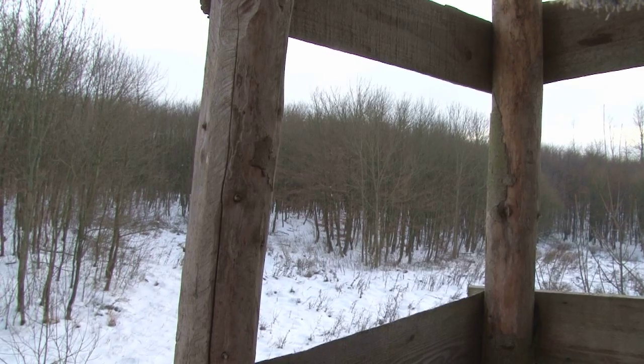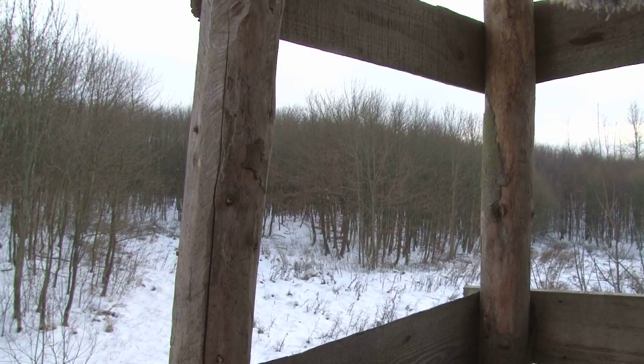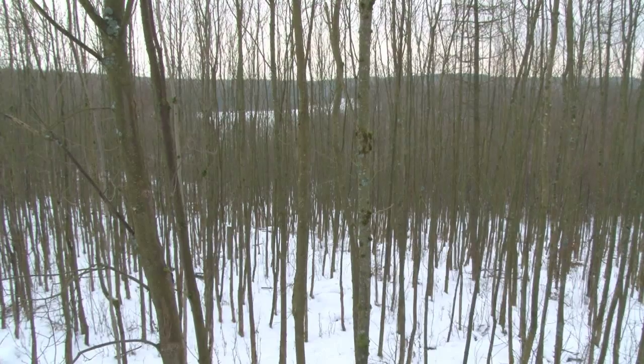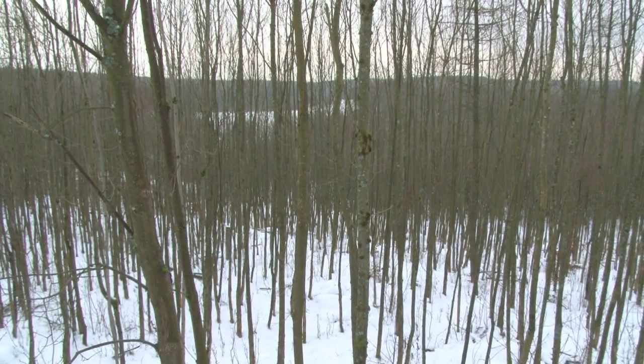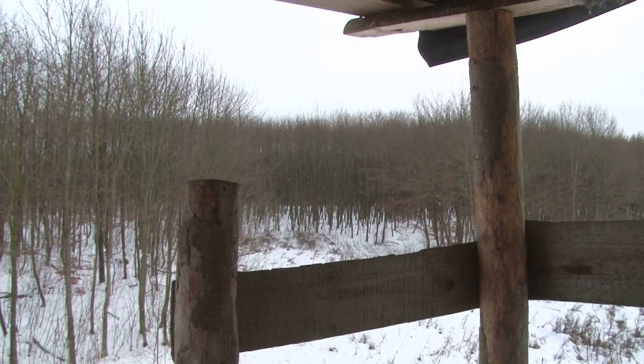Officially the hunt starts at 10 o'clock, but we are live on stand, so if we do see any animals now, we're good to go. But just beautiful. We're up in this high seat, 360 degree shooting, snowy forest, peace and quiet, just waiting for the horn and for the fun to start. So very, very excited.